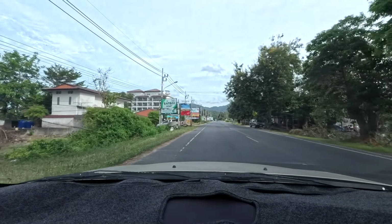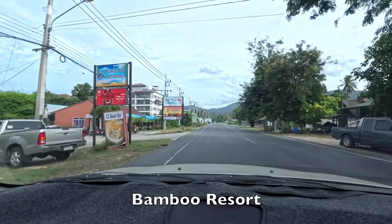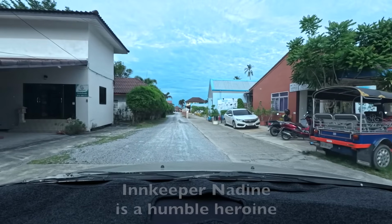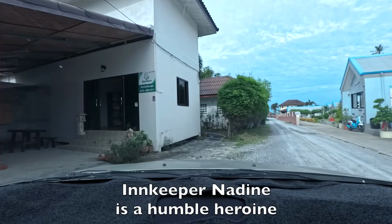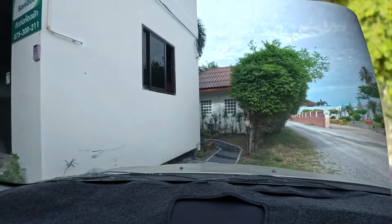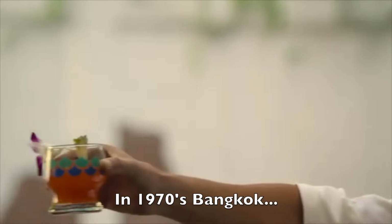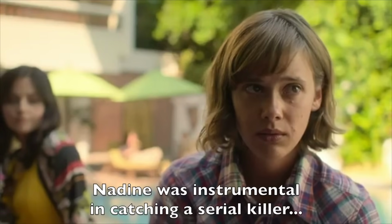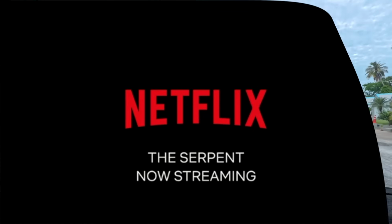Okay, and here's where I am staying. Bamboo Resort, same place I stayed at during COVID. Well, one of them. Some will know the innkeeper here from the Netflix series The Serpent. I just know her as Nadine. Lovely lady. To friends. Let's go in.